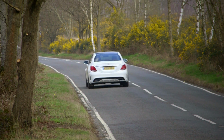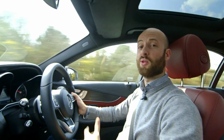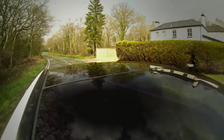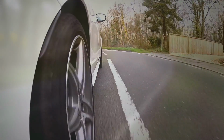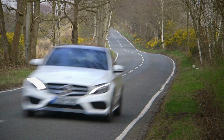So what's the catch? Well, this 2.1 litre engine, I have to say, is quite old, and it's certainly not the most refined or smooth accelerating diesel power plant out there. Confusingly, there are quite a few different suspension options to choose from, but a good rule of thumb with the C-Class is that the more expensive and sportier version you go for, the lower and the stiffer the springs will become.